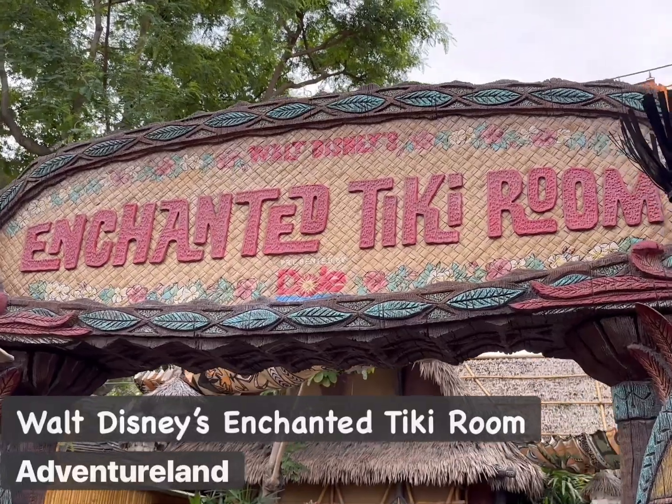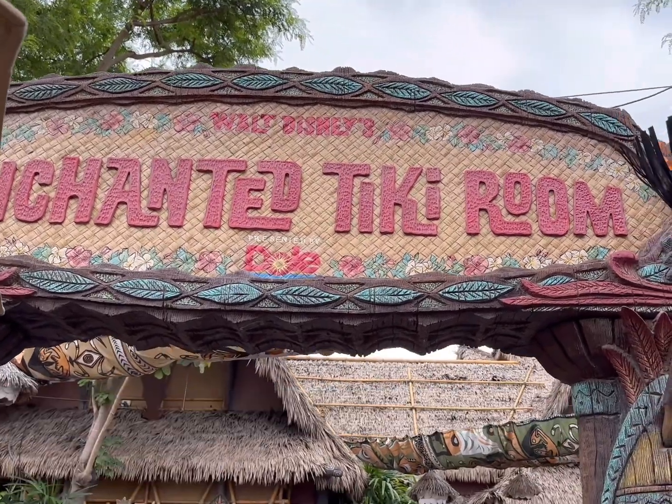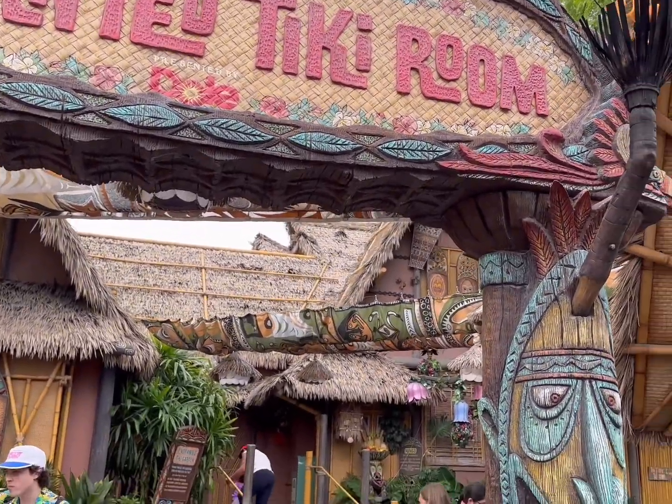The Tiki Room is a really good spot to take a break. You can order your Dole Whip outside, grab that, and then sit and eat it while you're waiting for the room to open. This is like an animatronic ride. They've got all these birds everywhere singing songs. It's not a ride that moves, it's just a room, and it's just entertainment.